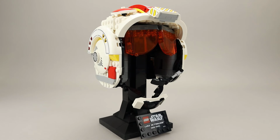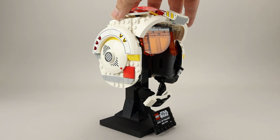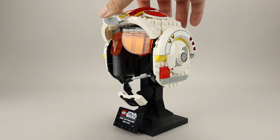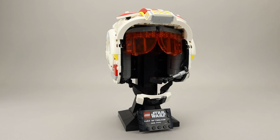The thing about these helmets is they vary widely in number of pieces. So this one is 675 pieces, putting it under the 10 cent per piece threshold I like to use as a benchmark. But we've seen other helmet sets that are the same price with much fewer pieces. So I think being consistent on the helmet cost is what you get. You're paying for that design value and the display value of these. These all look fantastic, all collected together on a shelf or in some kind of display. Another great piece to add to the helmet collection. And overall, this is a great addition to the helmet collection.